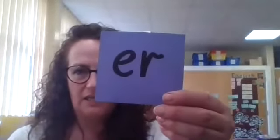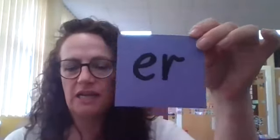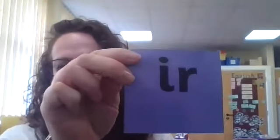Energy has this sound in it. Twirl has this sound in it. We have lots of energy to twirl around. Eight words in that sentence. We have lots of energy to twirl around.